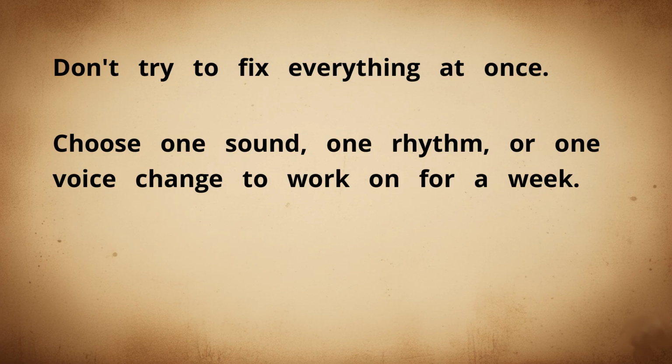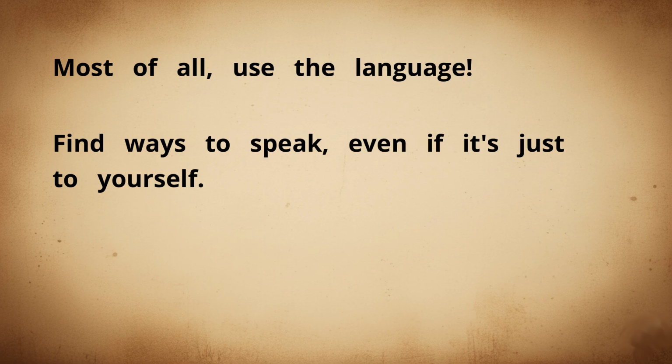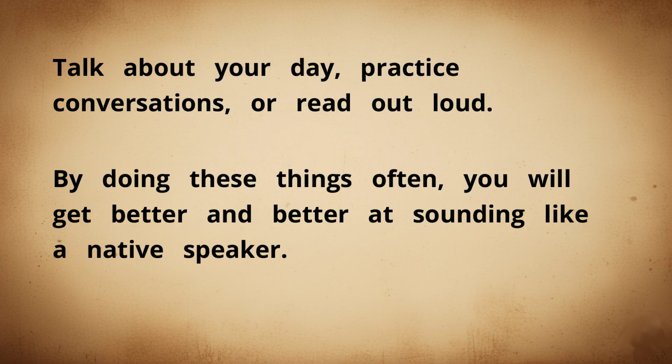Don't try to fix everything at once. Choose one sound, one rhythm, or one voice change to work on for a week. Most of all, use the language. Find ways to speak, even if it's just to yourself. Talk about your day, practice conversations, or read out loud. By doing these things often, you will get better and better at sounding like a native speaker.